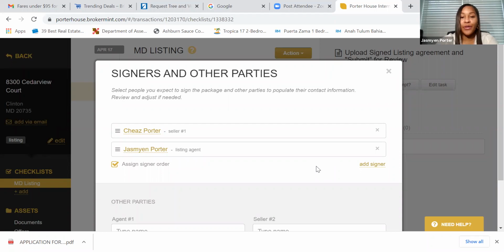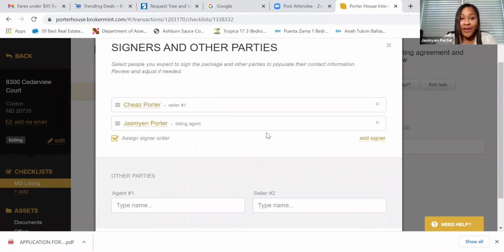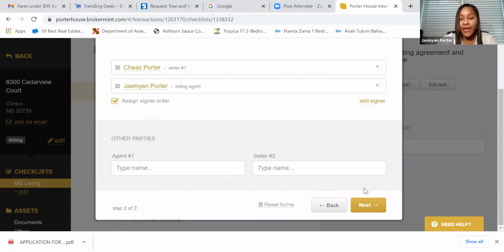That's a very good pointer. You don't want to get to the point where they're e-signing and it's confusing because you have so many signature and initial spaces for people that don't yet exist in the transaction. So thank you for adding that, Curtis. All right, now that we've added those signers and removed the other parties that are not party to this transaction, we're simply going to go to next.